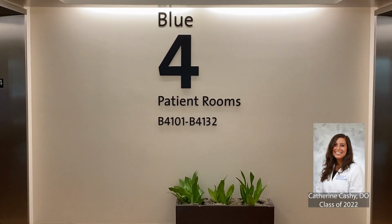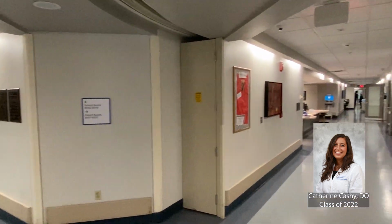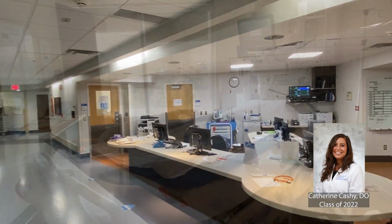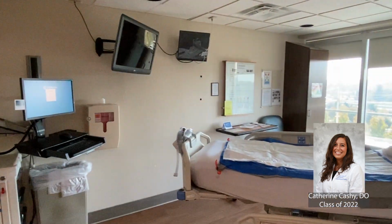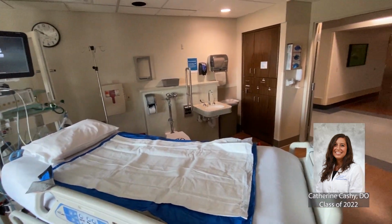On the 4th floor of the blue building is where the resident staff medical ICU is. There are 2 sides to the unit, the red side and the blue side, which are run by 2 different physician groups. There are a total of 32 beds, with beds 1 through 16 on the red side and beds 17 through 32 on the blue side. Here is an example of a patient room in our medical ICU.